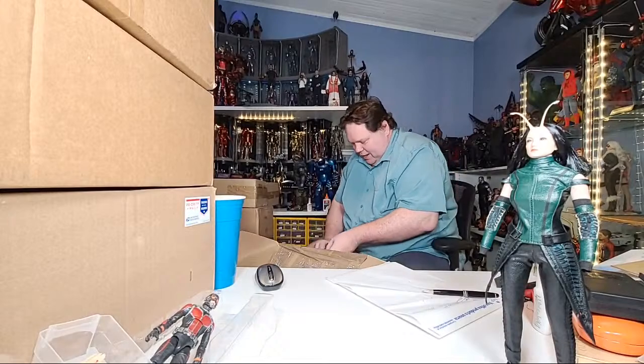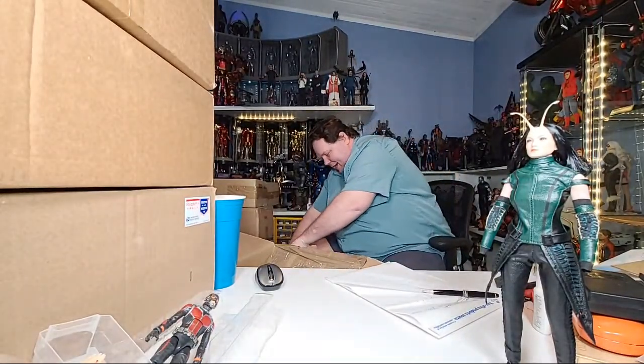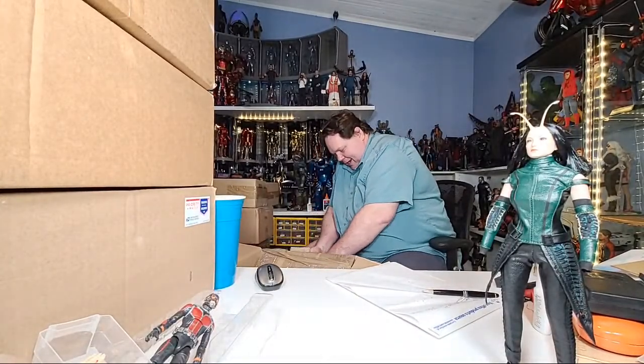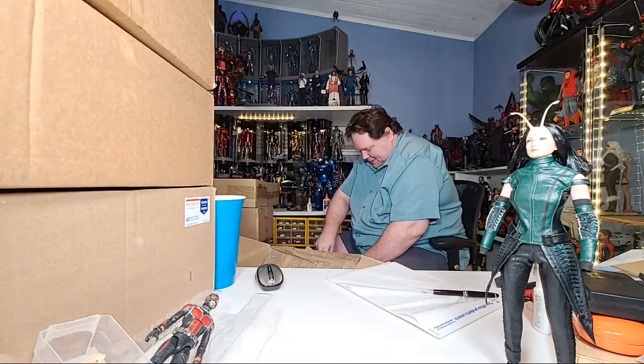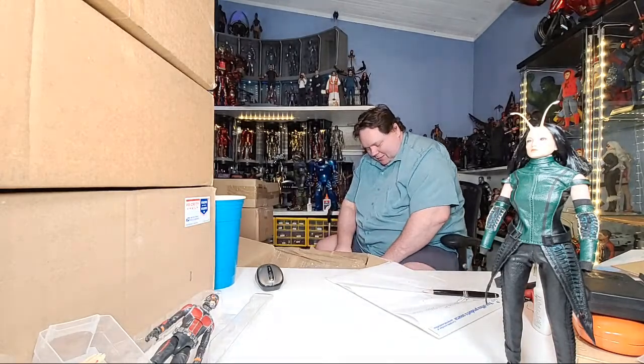This packaging is terrible, pathetic. It leaves a lot to be desired. I'm having to cut tape and box pieces that I shouldn't have to in order to get to this thing.